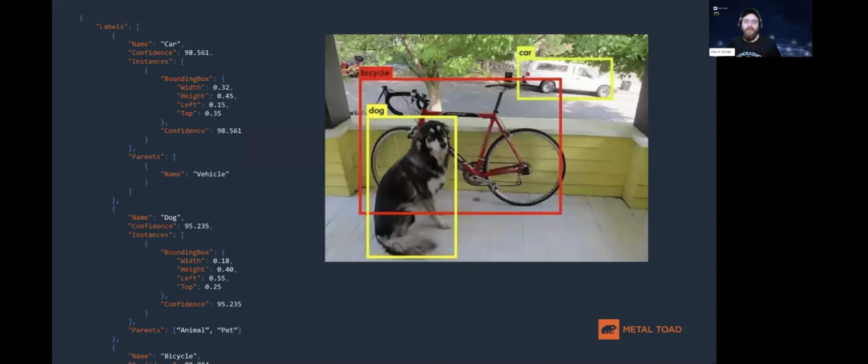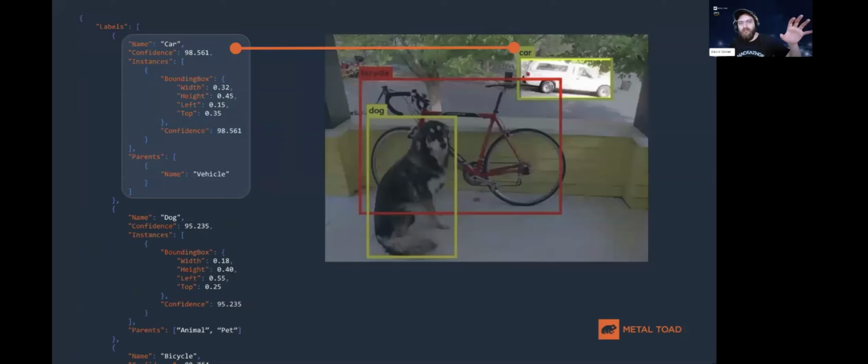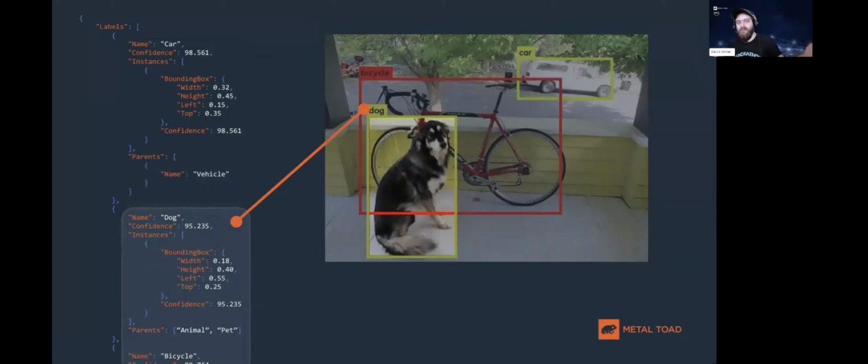The SDK and API are not going to return you an image with boxes superimposed on top. It does return everything that you would need to do that programmatically. Each item returned in the labels list is an object with a name. Here we picked the car. Confidence is how sure the model is of its classification. The instances are essentially the bounding boxes for where you can find the instance within the image. And then parents is a list of usually the broader categories that the item falls under. So for car, we can see that it would be more generally labeled as a vehicle, in the same way that if we were to pick the dog, that would be more broadly labeled as animal or pet.